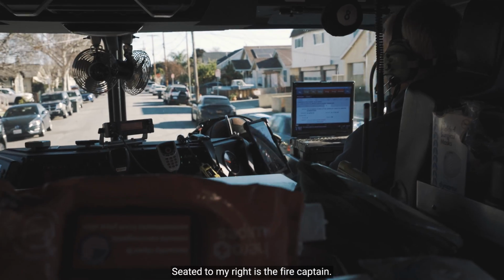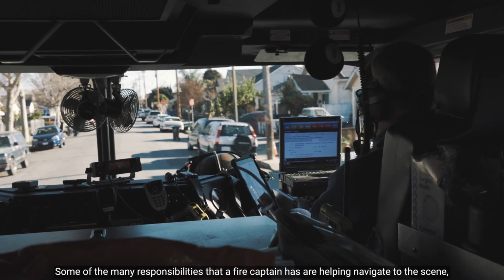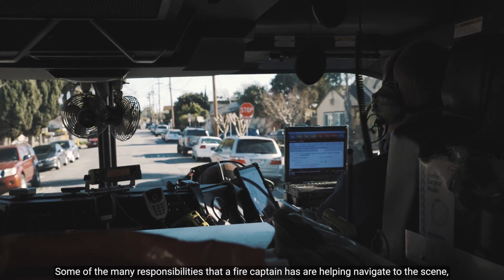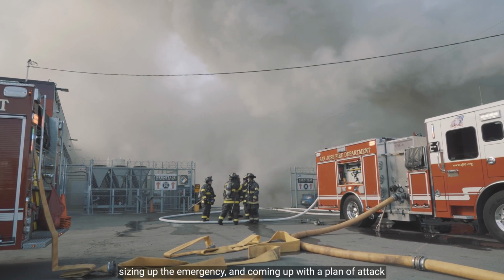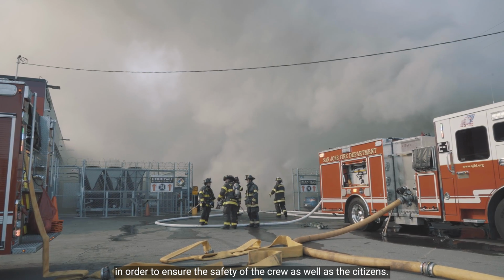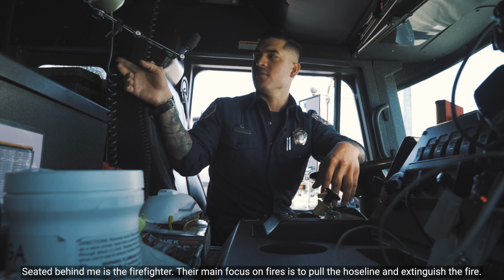Seated to my right is the fire captain. Some of the many responsibilities that a fire captain has are helping navigate to the scene, sizing up the emergency, and coming up with a plan of attack in order to ensure the safety of the crew as well as the citizens. Seated behind me is the firefighter.